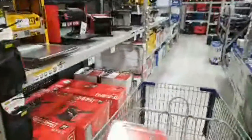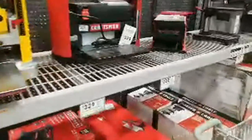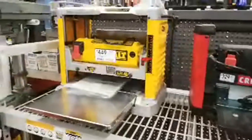Now, somebody had told me the other day, I think last night, that he was in his Lowe's and he found 12 planers stacked up, just like I did right before Labor Day, and I was expecting a big sale, but we didn't see one, so I don't know.